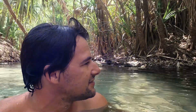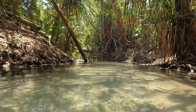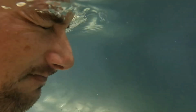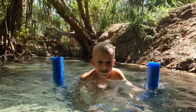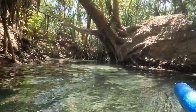Well, that's it for the hot springs. I'm gonna go have a swim, and we might start up the top and see if we can drift down to the back here. Oh, that hurt your eye still. Alright, making our way down. Ready? You gotta be careful of the rocks. Oh, log.